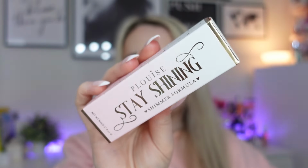The next product is called Stay Shining Shimmer Formula. It says leave a little shine wherever you go. So it's this little box here. Very pretty. On the top it says Glimmer Gift. Just a babe with a dream and glossy lips. Oh, it's lip oil. From the size of this and what it's called, I thought this was going to be some sort of setting spray with a bit of shimmer or something, but it's a lip oil.